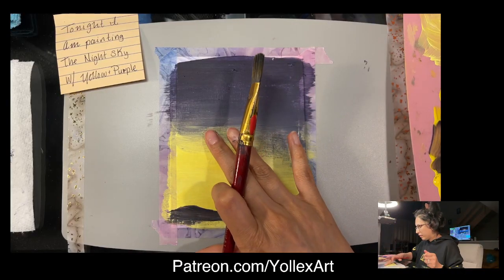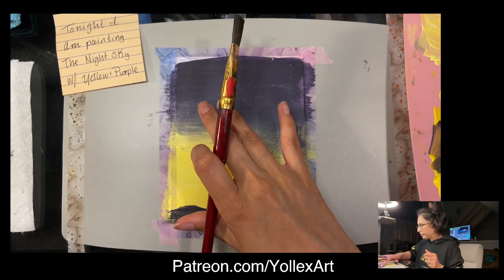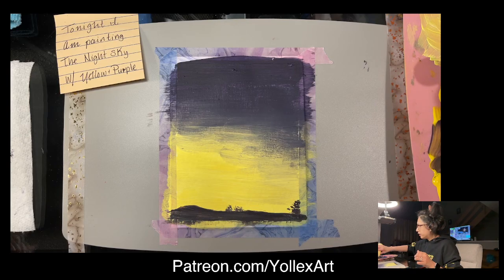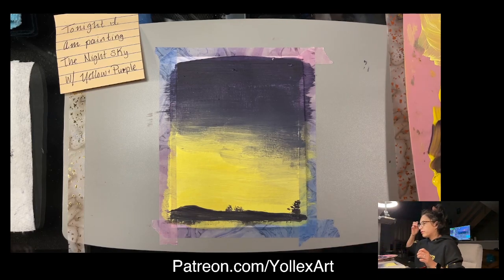I'm definitely going to want to do another layer. I feel like if I still paint over it... yeah, let me put some more yellow down. I'm going to need a slightly different yellow for the cloud, and I'm going to need yellow for putting the stars and stuff in too.